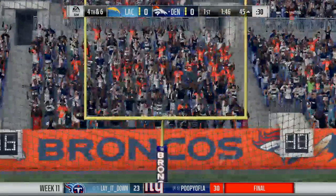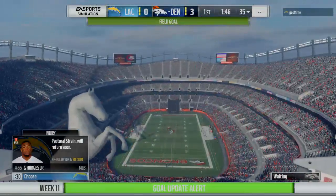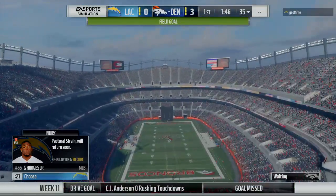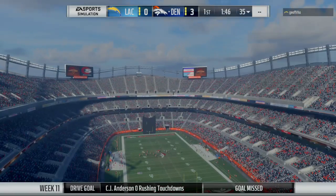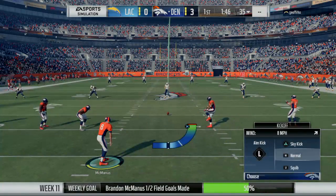And this one is right down the middle. And the Broncos, the first to grace the scoreboard. It's 3-zip. And, Charles, when you start talking about NFL kickers that have hit from 62 or further, it's a pretty short list, isn't it?